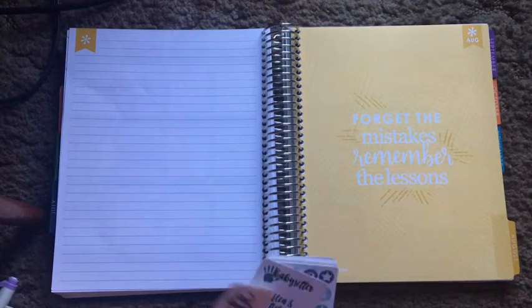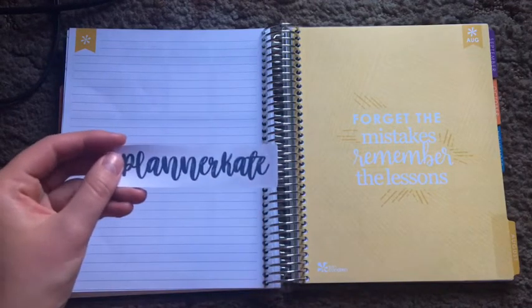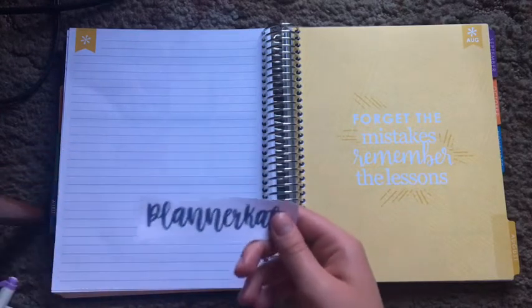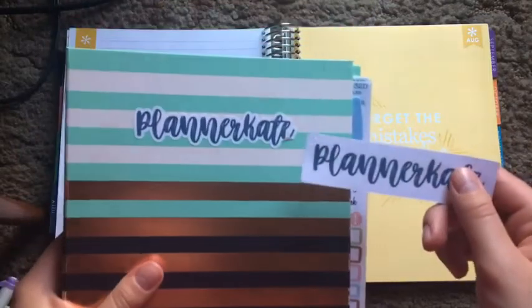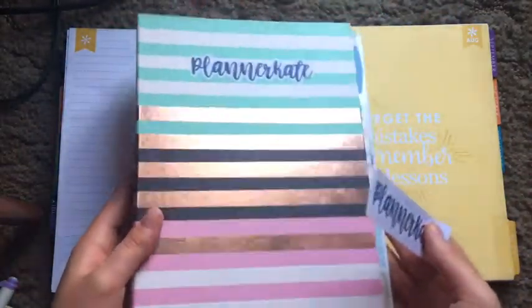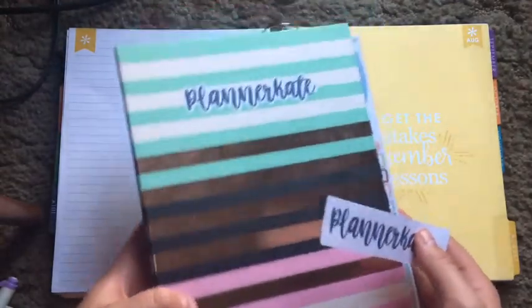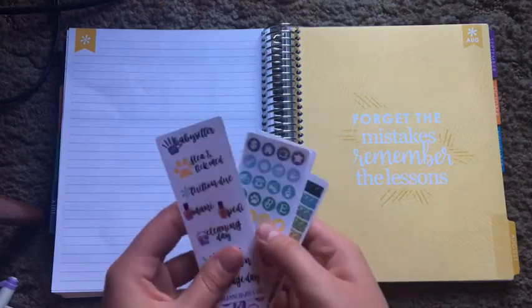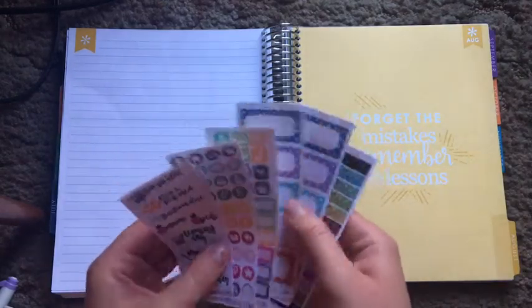So we also get a script sticker that I like to use on my binder. If you've ever seen one of my videos, this is how it looks. So I put one here on the top and then here on the side. And these really cute little binders I got from Target. They were like $1.50 each on sale. And then you get 5 free little sticker freebies.